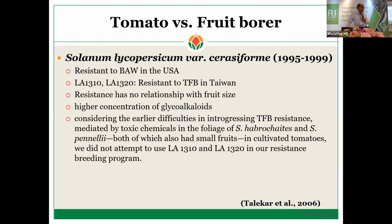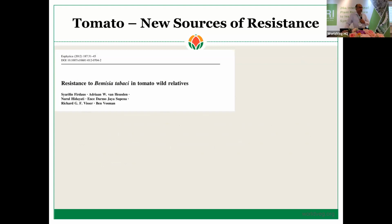So the last attempt involved the Cerasiforme type. And then we got two good sources of resistance, which are known to be resistant to the beet armyworm in USA. So we tried it here against Helicoverpa. It was extremely resistant, and they produced a higher concentration of glycoalkaloids. Because of the previous experience with foliar-based chemicals, which do not lead to a desirable fruit size, we did not want to invest our time using this material in the breeding program. So it's kind of a sad end for all these efforts over a period of like 2 decades. So there was a pause of 10 years.